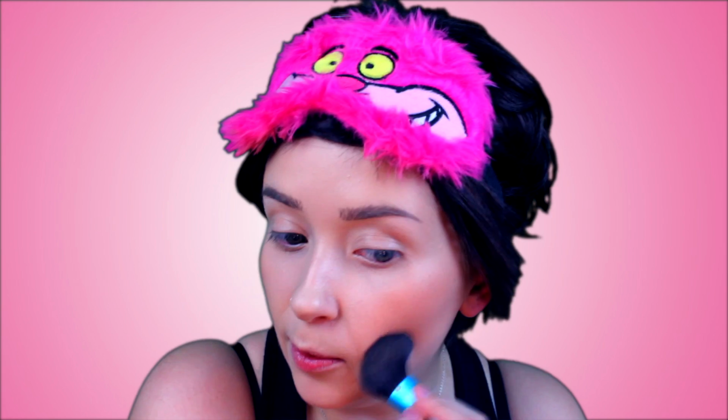Going in with this color down here, see if I can do a bit of contouring. Okay, so that made it a little muddy, but not bad. You know what I mean? It's more on the gray side, which works for me because I'm quite pale. But if you had a tan, that probably wouldn't work best for you.